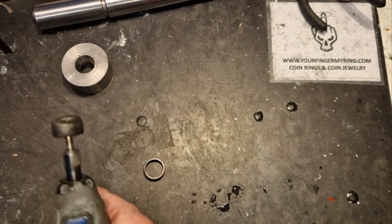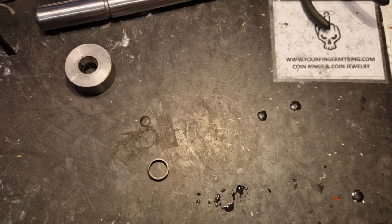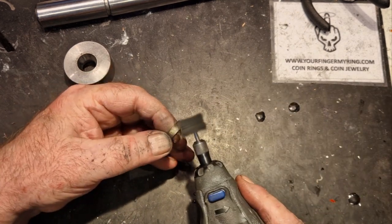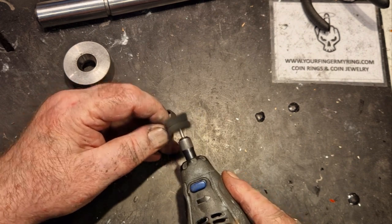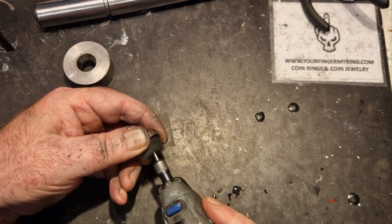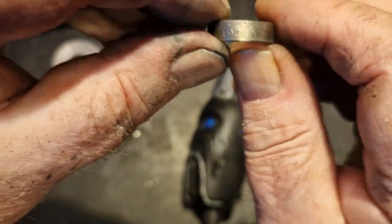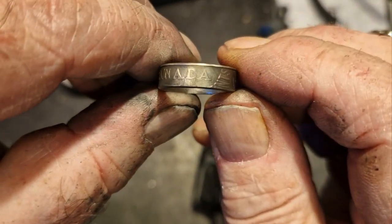Right, let's get up Kate. Where's she gone? Kate? You been out again? There she is. Clean it up. Let's just get the fire scale off, and that cleans it up a bit. Right, how's it looking? 1934. My birth year. Yeah, it's pretty, eh?